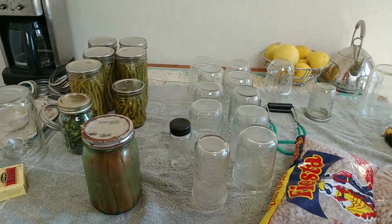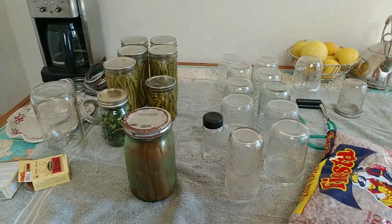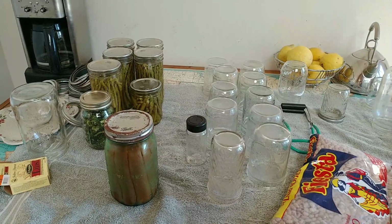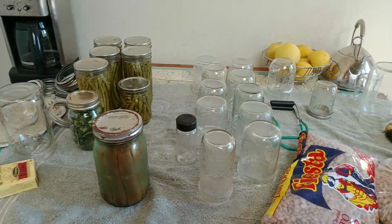Just like pickles. Pickles I haven't made in years, and I've got cases of pickles. And yes, they're still good. Put them in the refrigerator. They get crunchy. They're very good. Salsa is another thing that I make that's really easy to make, but it's very time consuming.